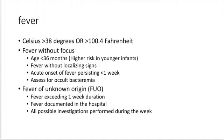It also increases lymphocytic transformation and motility of PMNs, facilitating more of an immune response. And phagocytosis is enhanced. So that is why it's protective. It's basically the body's job of trying to get rid of that microorganism.